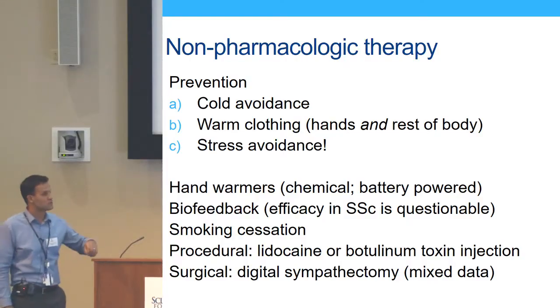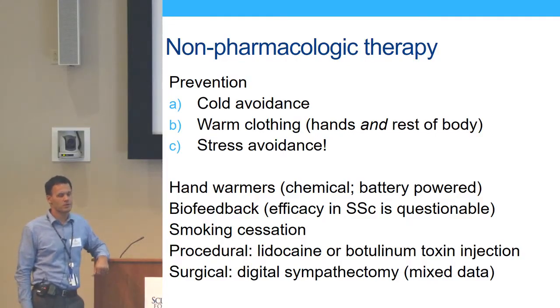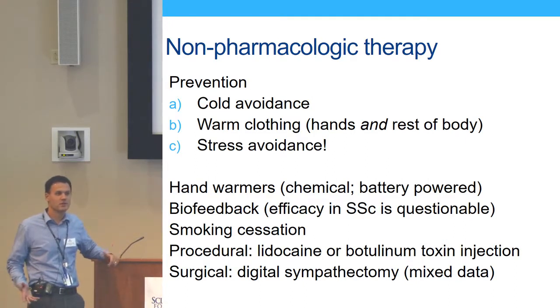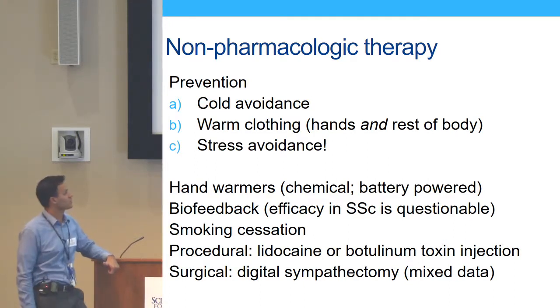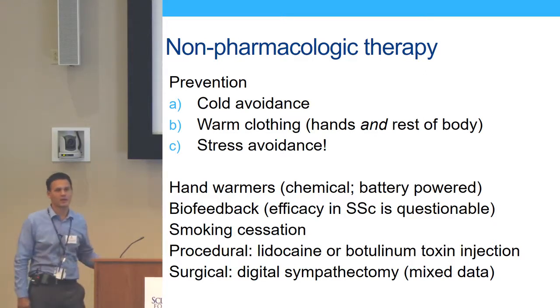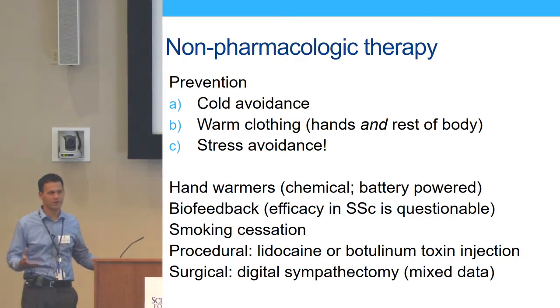So there's a couple things that we can do with non-drugs. So we don't need medications. And certainly for those people who say it's mostly a nuisance, this is the stuff that we focus on. So some of the stuff is obvious. We don't want to be exposed to cold excessively. And what does that mean? It means keeping your entire body warm. So not just your hands and feet, which are obviously important, but if your core body temperature is cold, then your hands and your feet are going to pay for it as well.